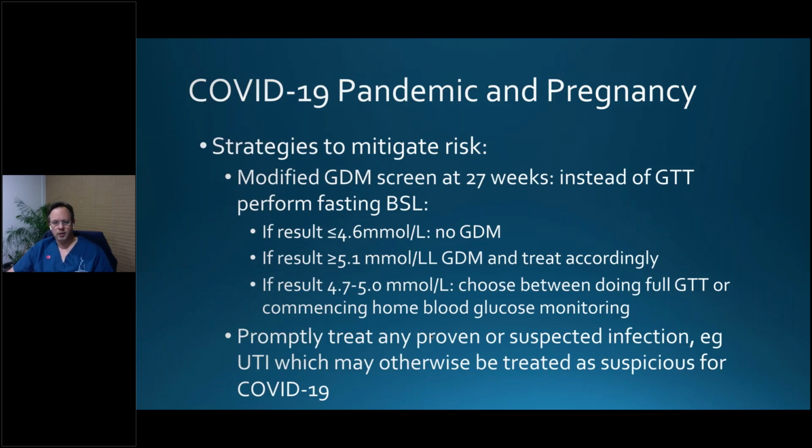Wendy's already mentioned the modified diabetes screening proposal, and this is one of the models around the country, to do a fasting glucose test. This was attractive when women had a great fear of going into pathology collection centres where there are lots of other women sitting there and staying for 2.5 hours. Probably in the current environment, we're starting to go back to the feeling that it's actually quite safe to do that. But again, that may change in the future, and this could be a strategy to do a single fasting glucose test. If the result is 4.6 or less, then to consider them as not having gestational diabetes.